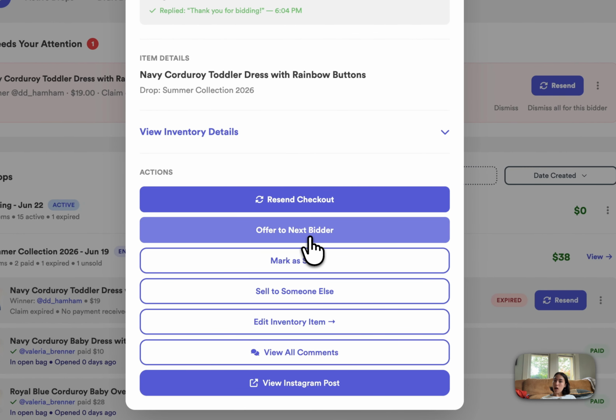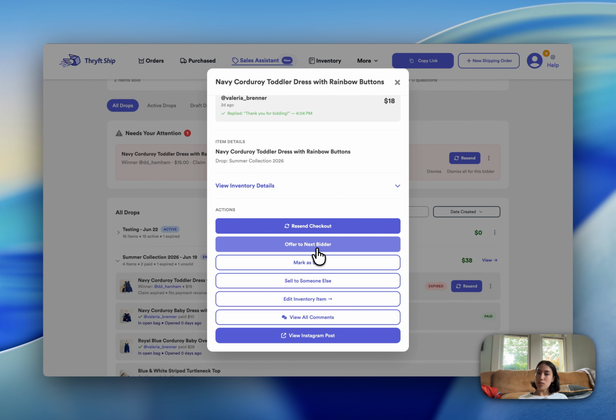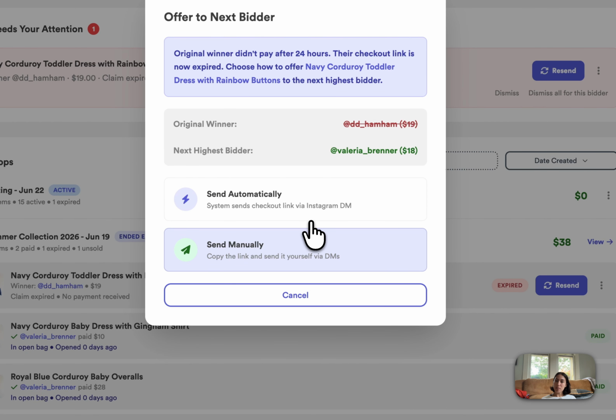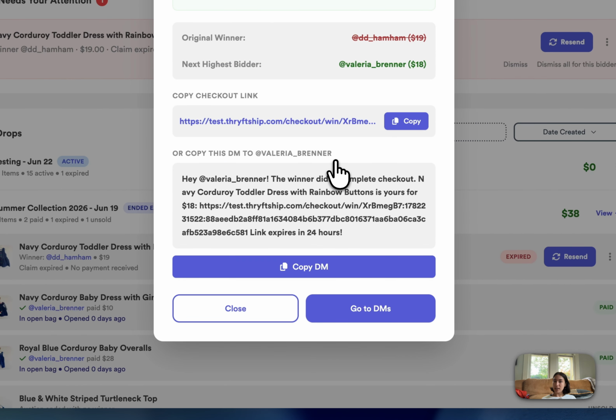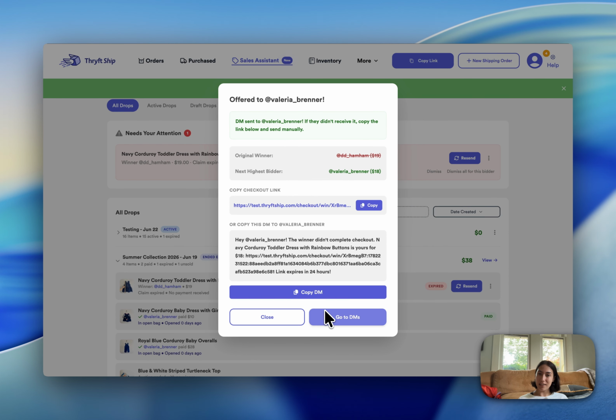The next thing you can do is offer it to the next bidder. If you are someone who does not give second chances if someone fails to check out in time, this is a very useful button because you can automatically send a checkout link to the next highest bidder in line to win this item. You can also once again send this link automatically or send it manually through the DMs. Instagram does have some restrictions on how long after the comment was made that you can automatically send a DM, and so if in any situation the automatic DM failed to send, you can click this Copy DM section here and go to DMs to paste it in the chat and let your customer easily check out.